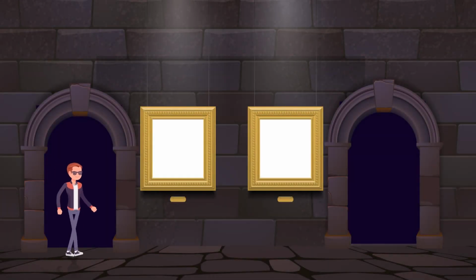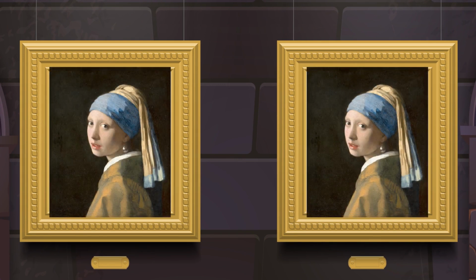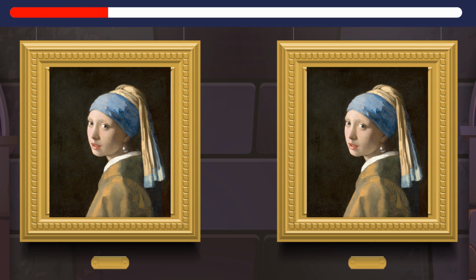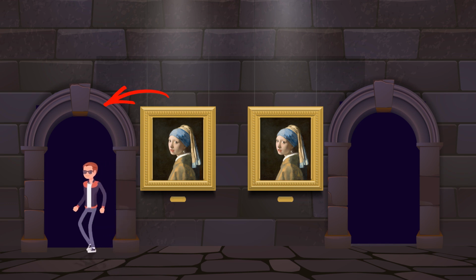Another turn, another choice. This time, it's Girl with a Pearl Earring by Johannes Vermeer. Which one is the original? I don't think the girl in the real masterpiece had a nose piercing, so the painting on the right is fake, and Mark should turn left.